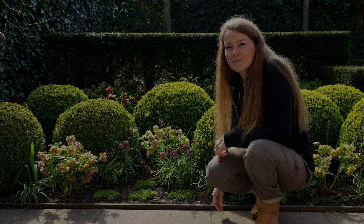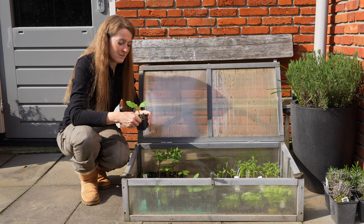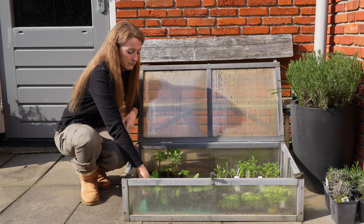I absolutely adore the snakehead fritillaries. They don't last very long. Over here I have my courgettes. They're doing really well, thank you, dove, pigeon.